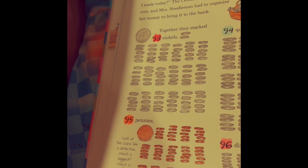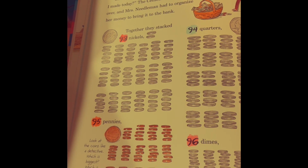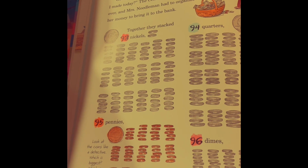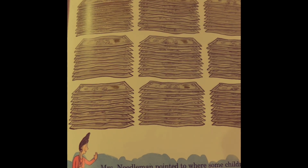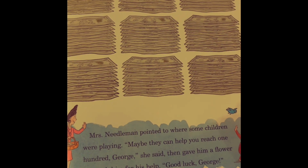George asked, "Can you help me count the money I made today?" The centennial celebration was almost over, and Mrs. Needleman had to organize her money to bring it to the bank. Together they stacked 93 nickels, 94 quarters, 95 pennies, 96 dimes, and $97. Mrs. Needleman helped George count. He was even closer to 100, but he wasn't there yet.